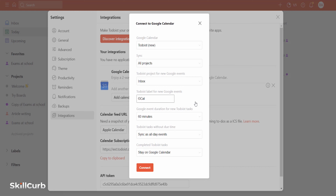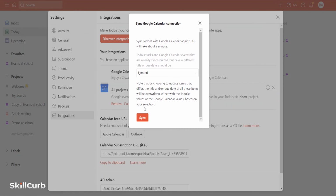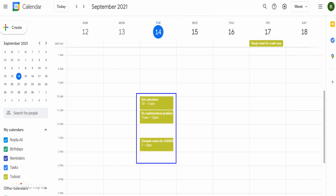Next, to set up the connection between your Todoist projects and the Google Calendar, click Add Calendar. Make the necessary settings and then click Connect. Once you've set up the integration, tasks with the due date or time from the selected Todoist projects will automatically be added to the calendar you've chosen.